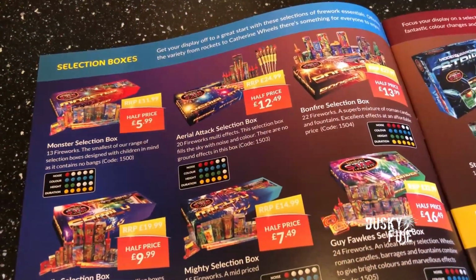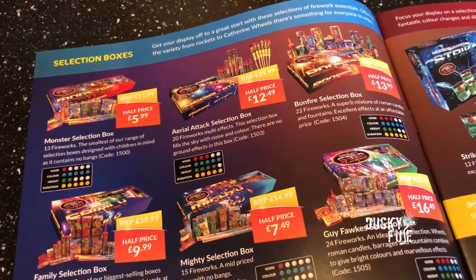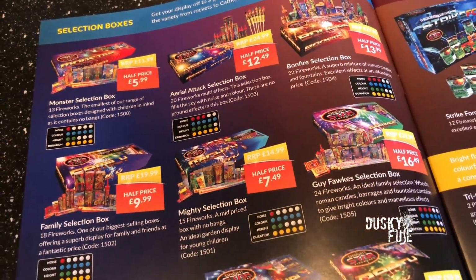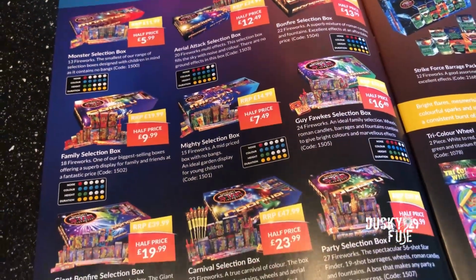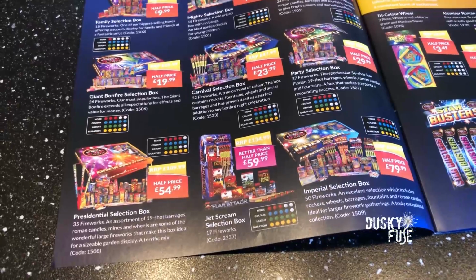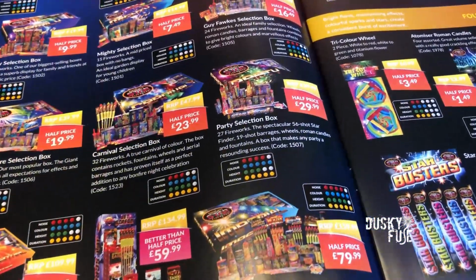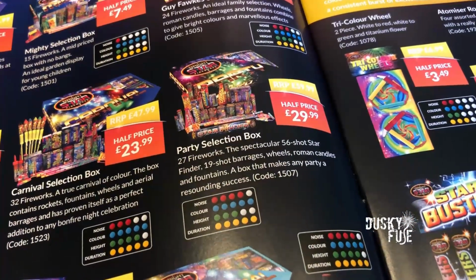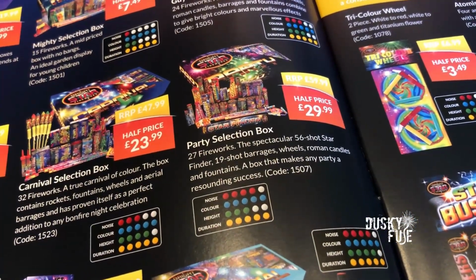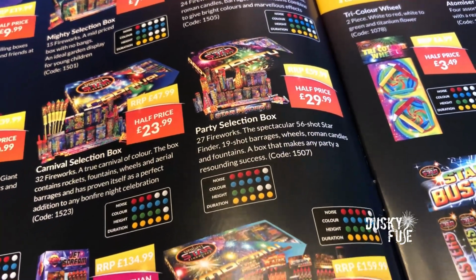So kicking things off, we have the full range of selection boxes, and as with previous years, all stocked products are from Brightstar. The choice of selection boxes is identical to last year, and it's good to see that there have been no increases in price. I have said it before and I'll say it again, in my opinion the party box offers the best value for money with an excellent mix of fireworks for under £30.